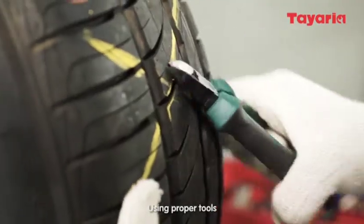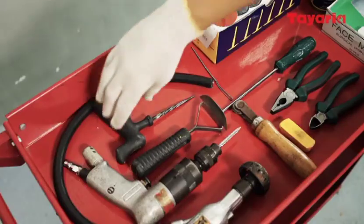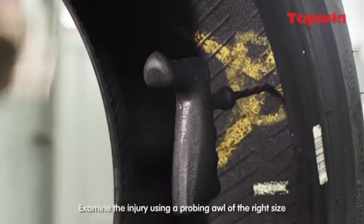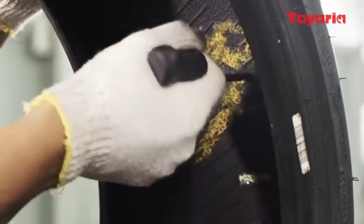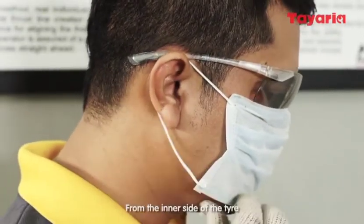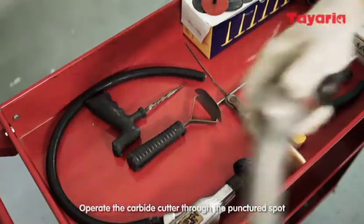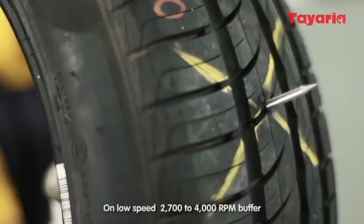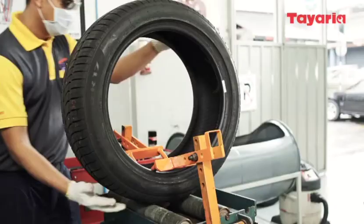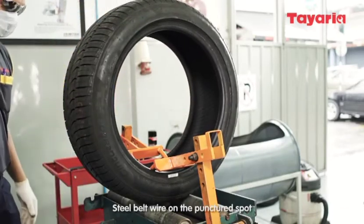Using proper tools, remove the object that is causing the puncture. Examine the injury using a probing awl of the right size. From the inner side of the tire, operate the carbide cutter through the punctured spot on low speed, 2700 to 4000 RPM buffer. Make sure that there is no exposed steel belt wire on the punctured spot.